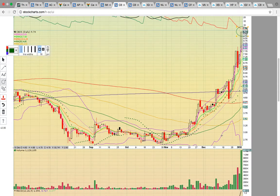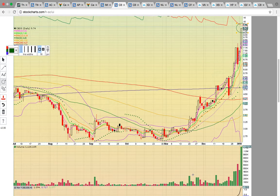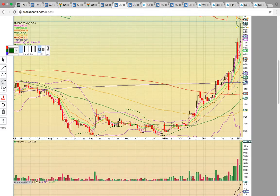This was a very thinly traded stock. I mean, it was such low volume that you could barely even cover it. Look at September and October where there was hardly any volume. It was trading down here at $2. There was no action, and then the volume started picking up in November, and then once it got above the moving averages here in December, it really got cooking.